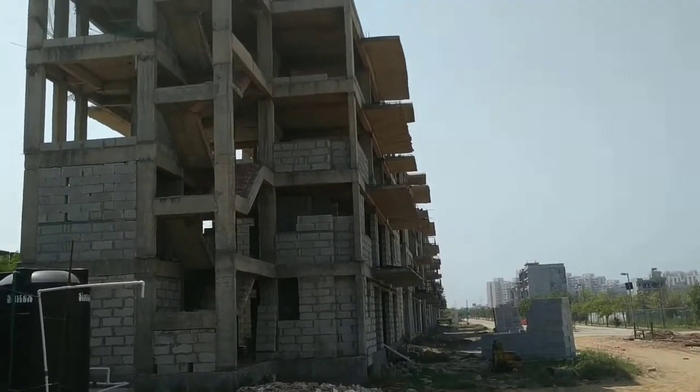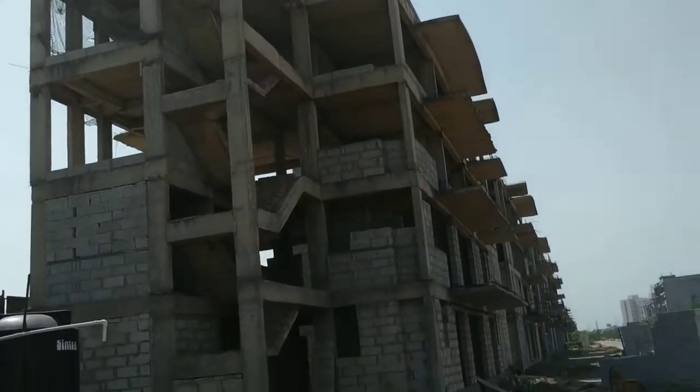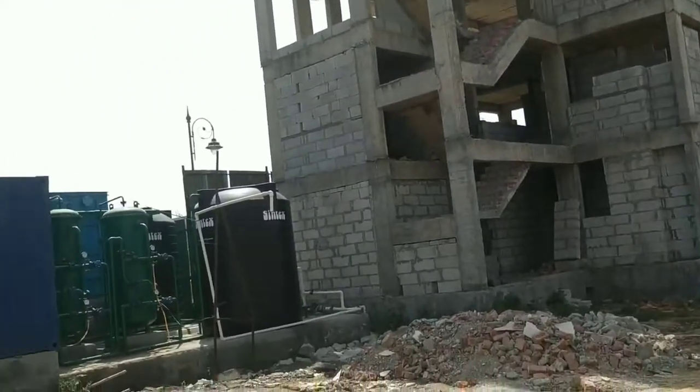Hi, this is BPTP Amstoria, sector 102, Gurgaon. And this is a 495 square yard plot size, which is available for sale right now with me. And you see the location, it is over here.